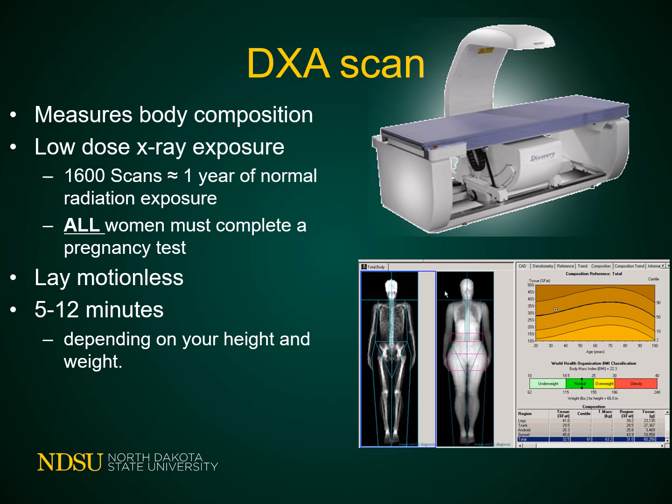So, as already mentioned, the DEXA will be used to measure body composition, that percent body fat. It is a low dose X-ray exposure. However, 1,600 DEXA scans are equal to about 1 year of normal radiation exposure. So it's a very safe scan. Nonetheless, all women must complete a pregnancy test prior to having the scan done.